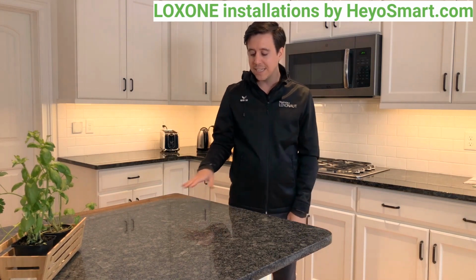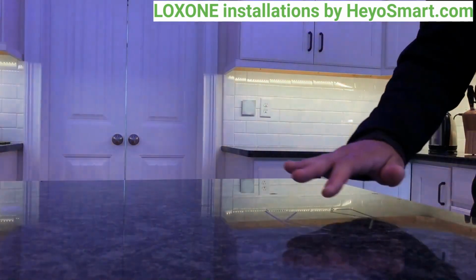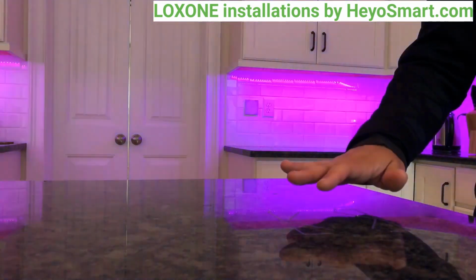Another really great feature we have at Loxone, which you won't find in any other smart home solution, is our touch surface, which has the same functionality as our touch switches. However, you can actually place this touch into any non-metallic surface in the house. So here, for example, we have it in our granite countertop. A simple tap of the countertop will do the trick.